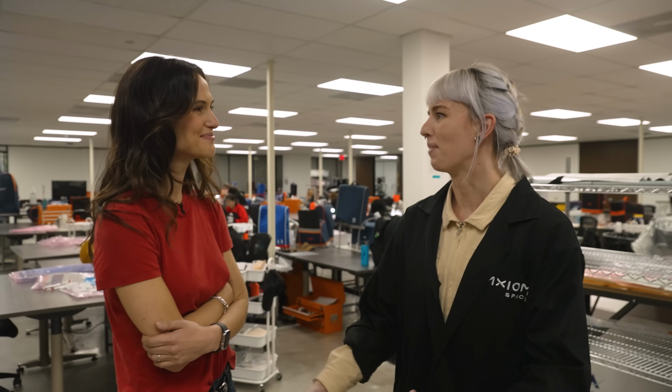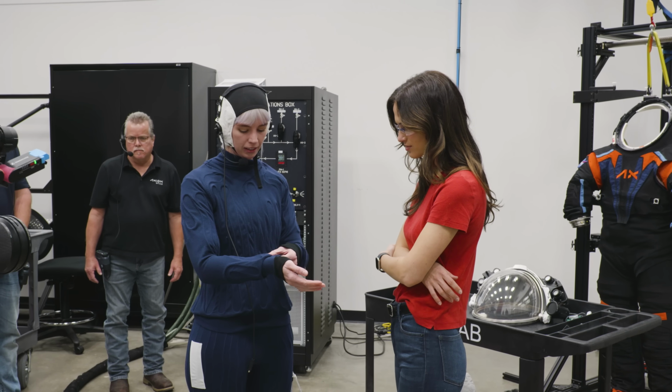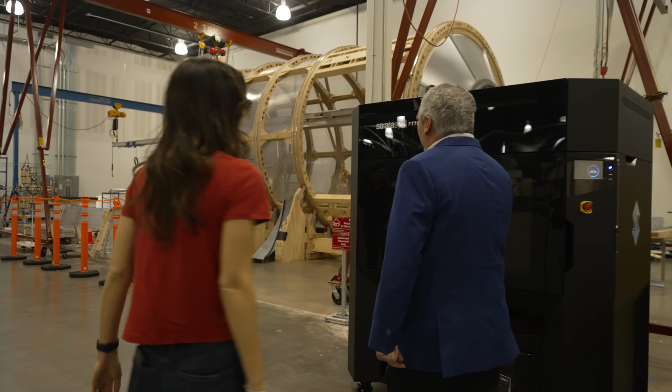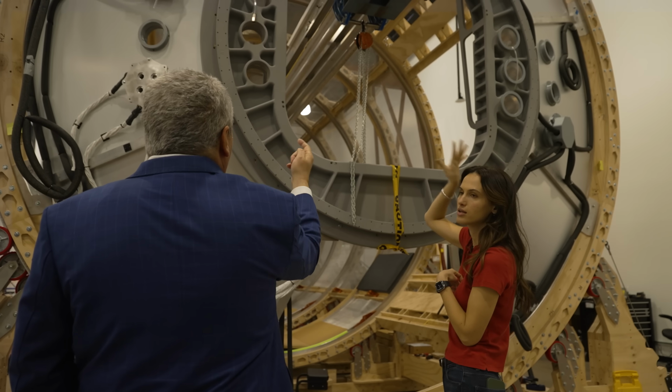I wanted to say a big thank you to the Axiom team. We are the first creators that they've let into their facilities, and we were blown away by all of the amazing people on their team. Also, while we were there, they showed us a model of the space station that they're building, which was insane.